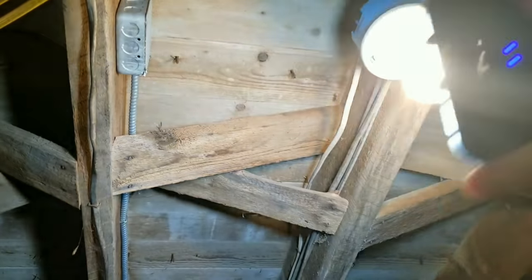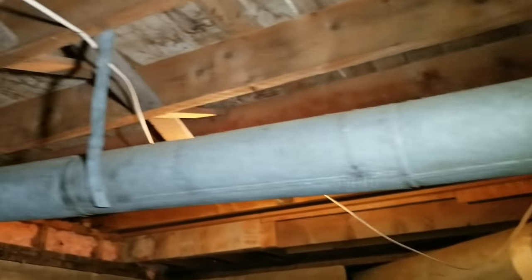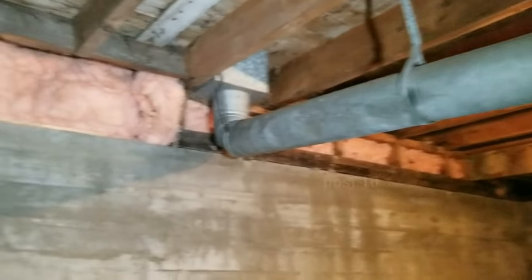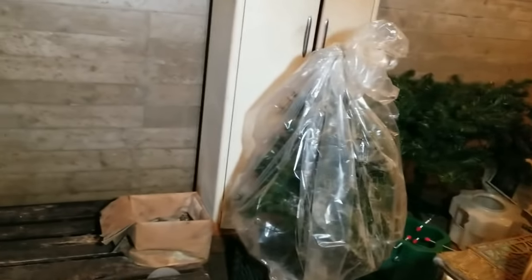Look at this, you got the old construction of the cross beams like that. That's all really nice. Got the nice heavy duty duct work in the place. Got minor cracking here. The foundation looks pretty good. Here's some old stuff. I bet that's the Christmas trees and stuff that we saw in the picture upstairs.